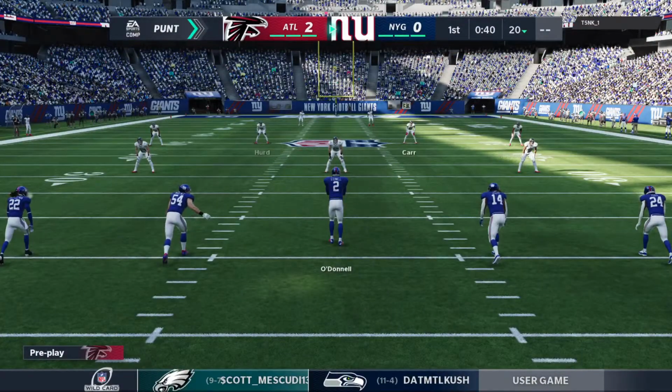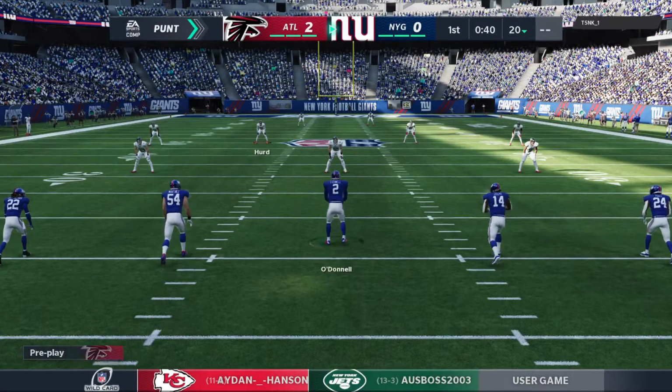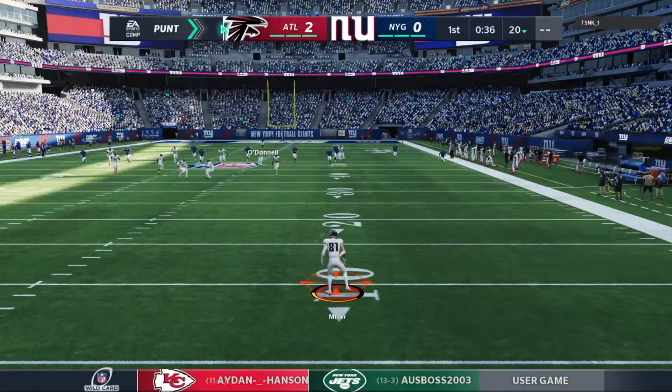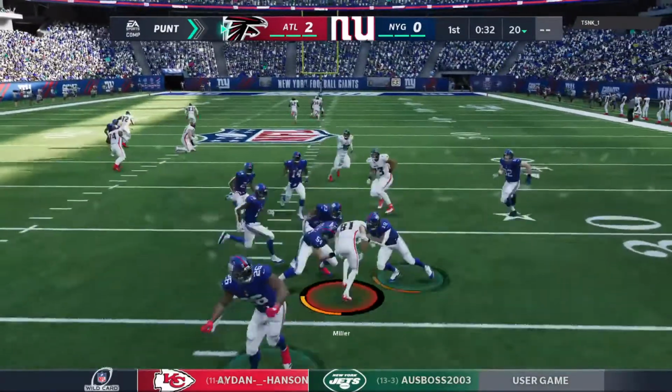Well, we thought these two defenses, they might come to play. One has already come to play here. A safety for the opening points of the game. Brandon, let's file this play away because if it turns out to be a tight game, who knows? This could wind up being the difference.